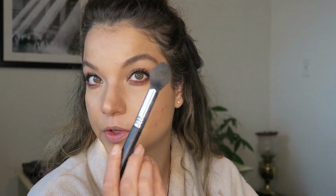I've got a little bit of fallout happening from my eyeshadow, so I'm just gonna take a clean brush that I usually use for powder and brush upwards to get rid of that eyeshadow fallout. All right, I'm just gonna pop on a little bit of blush. This one is called Ecstasy from Charlotte Tilbury.